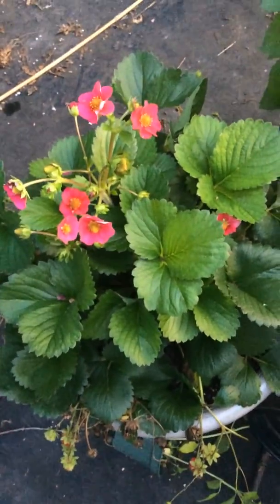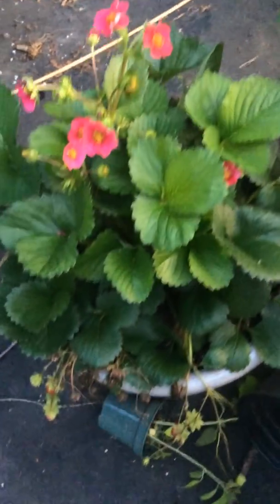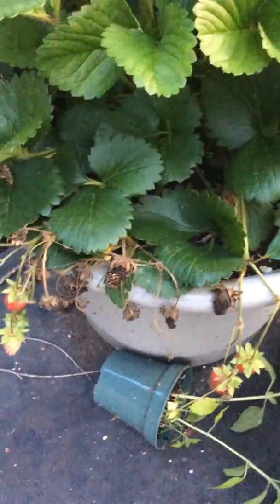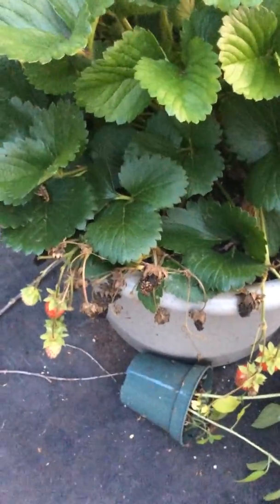This is a Tristan strawberry. It has cool flowers and good tasting strawberries, but unfortunately a ton of my strawberries got a fungal disease this year and turned to blight apparently, but I'm still getting a lot of good red fruit. That's delicious.